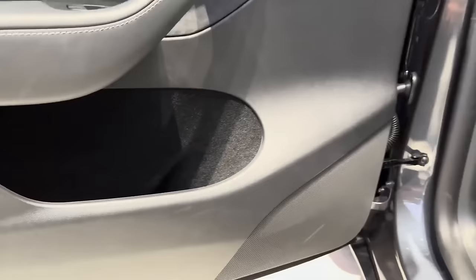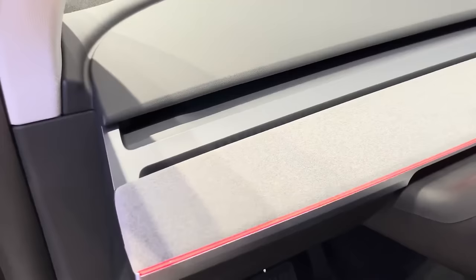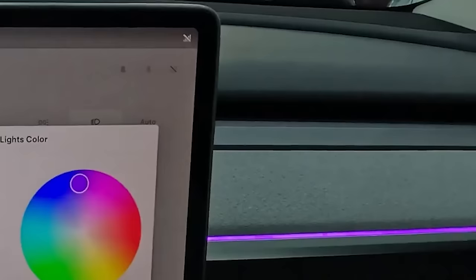As soon as you hop inside, one of the first things you'll notice is the redesigned dashboard. Tesla has replaced the previous wood trim with this soft textile material that covers the entire dashboard surface. The material has a fabric-like look and feel that radiates elegance and quality, offering a more premium ambiance than the wood trim dashboards. Similar to the latest Model 3, the Model Y now features ambient lighting throughout the cabin. However, in the Model Y, the ambient lighting is limited to a strip integrated along the dashboard.